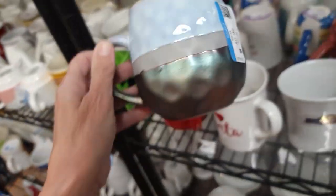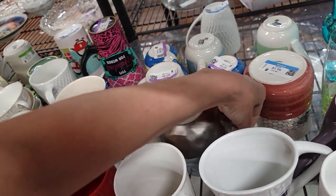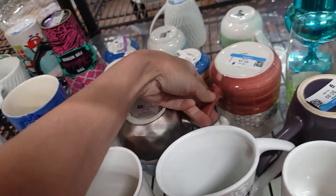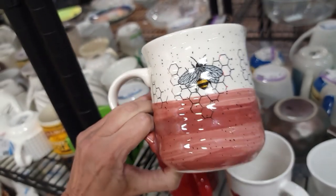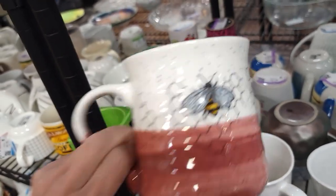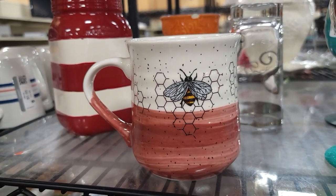So if there were two of these, I would definitely pick them up, because you can sell a pair for like 20 to 25, but a single only sells for like 10 to 12. So because it's a single, I'm gonna leave it. But I am gonna look at this adorable bee, who, you know what, I don't even care who makes you. You're a really adorable bee mug for $2.99, and I'm gonna get you.